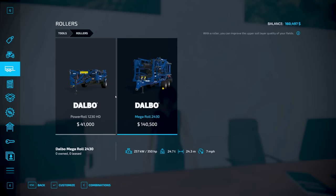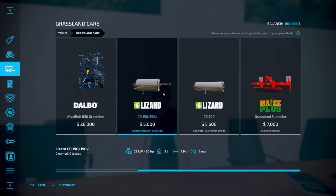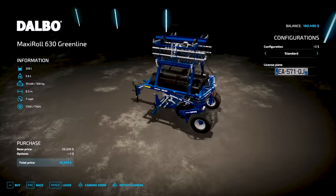Okay. Let's see, what about grass care? What do we got here? This one's tiny. This one's tiny. So these are kind of small. This one's not bad. 26,000. I just don't know if that works for both. Is this a planter too? No way. And a seeder? Yeah, it does. That's kind of cool. I'll have to keep that in mind for the future.